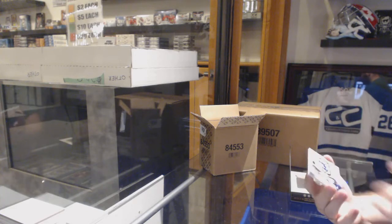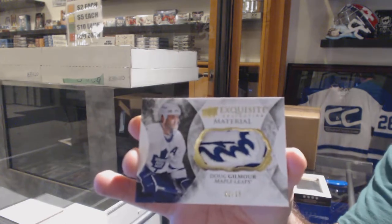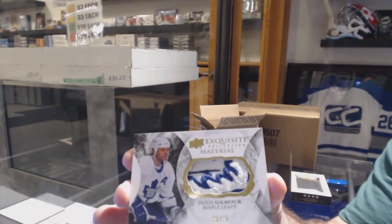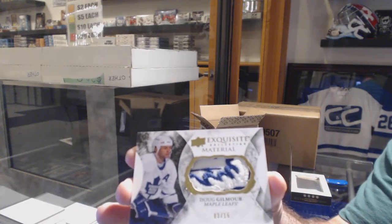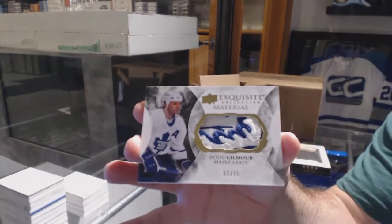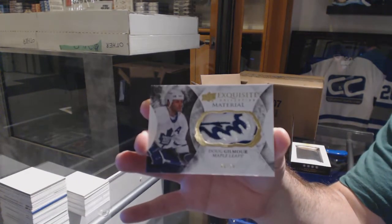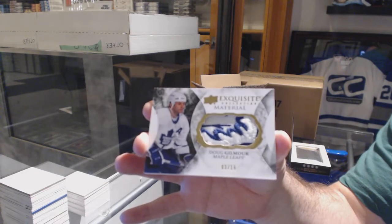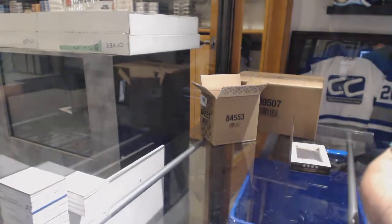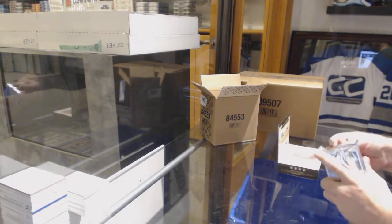That is a boss start. Number 3 of 15 for the Maple Leafs, Doug Gilmore. That is a pretty awesome start for the Leafs. Dougie Gilmore. That's a picture-worthy card, I would think. Especially with that kind of swatch. Holy geez.